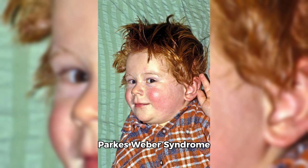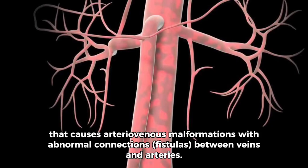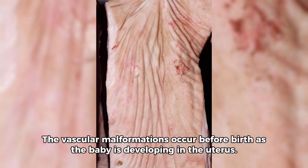Parkes-Weber syndrome. Parkes-Weber syndrome, PWS, is a very rare disorder, present at birth, that causes arteriovenous malformations with abnormal connections (fistulas) between veins and arteries. What is Parkes-Weber syndrome? Parkes-Weber syndrome is a very rare condition characterized by malformed blood vessels. The vascular malformations occur before birth as the baby is developing in the uterus.